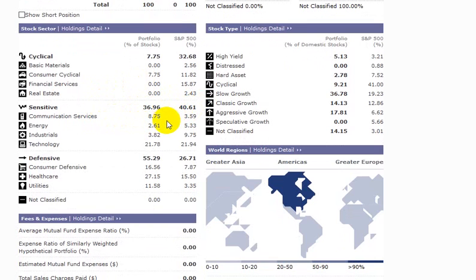Communication services are a little bit more. Technology has taken up a significant portion of our portfolio, but that's pretty much right in line with the S&P 500 as well. Our defensive sector is very overweight that of the S&P 500, and it boils down to consumer defensive, healthcare, and utilities, which each of those are about double of the allocation to the S&P 500. So we've really taken a lot of our weight from the cyclical side and moved it into the defensive side.